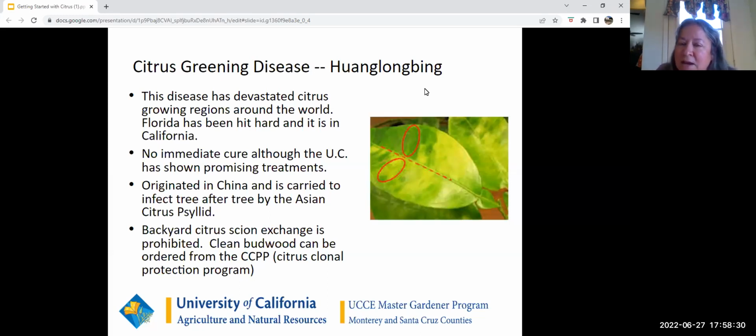And what it is, it's carried by an insect, a flying insect called the Asian citrus psyllid. And this psyllid just goes from tree to tree and sucks juices out, kind of like sucks blood or something. And so that's how it passes the disease. It passes the juice from an infected tree to a healthy tree.